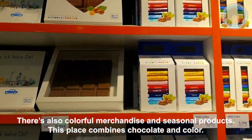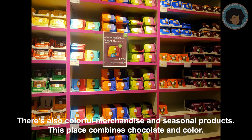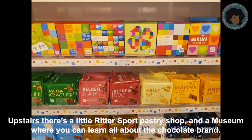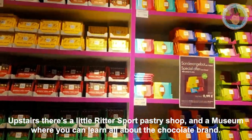There is also colorful merchandise and seasonal products. This place combines chocolate and color. Upstairs there is a little Ritter Sport pastry shop and a museum where you can learn all about the chocolate brand.